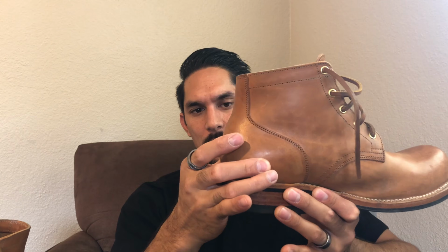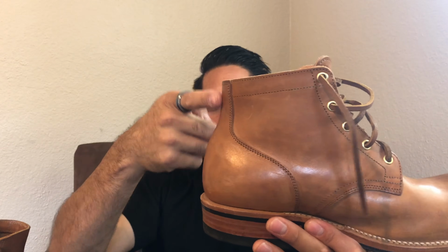Other than that, it's a pretty basic boot. It's got the floating tongue, which is lined here. The inside is unlined except for the vamp, which is lined. Same super rock solid hard leather heel counter in there that I love Viberg for so much, with this little jog, so it kind of cups the top of your heel. Yeah, I mean, I couldn't love these things more.